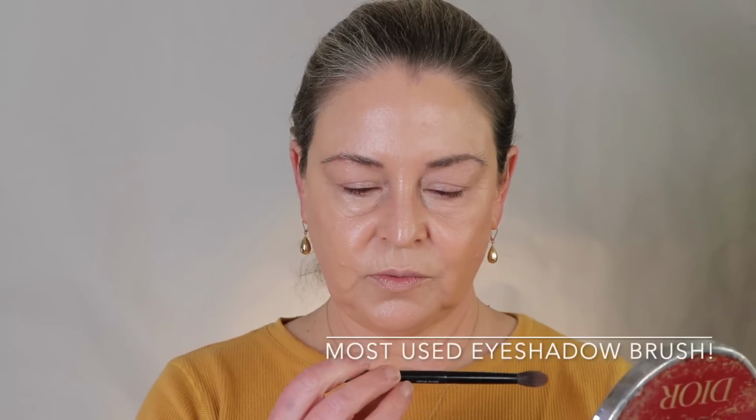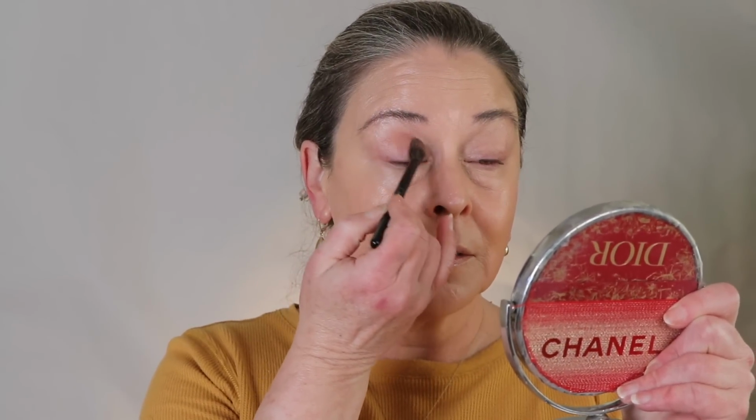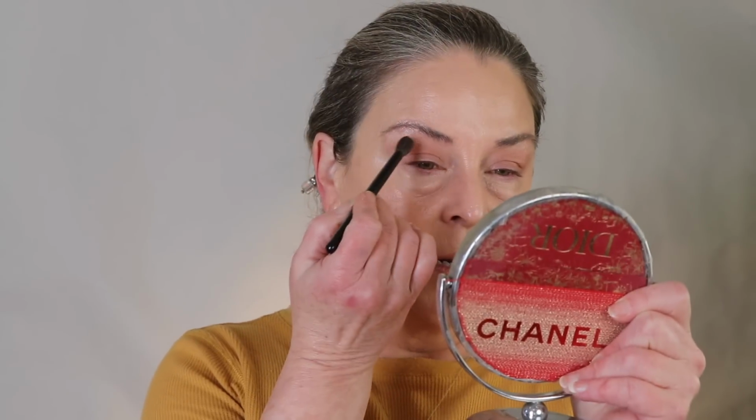I'm going to start here. When I put this on yesterday, it just didn't read that warm on my skin. And this is my Hakuhodo brush, linked below. And I'm using this as my transition. So my lids have a little bit of dampness on them. I'm just pretty much going to put it all over the lid. It's a really fast look. And I love that there's a cream in here. I'm just going to dip into that cream shade.